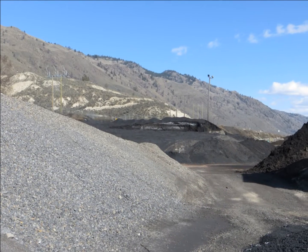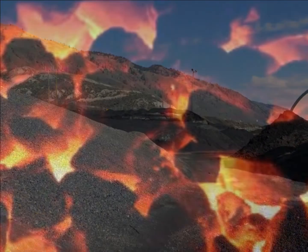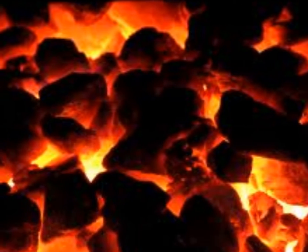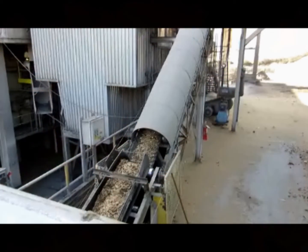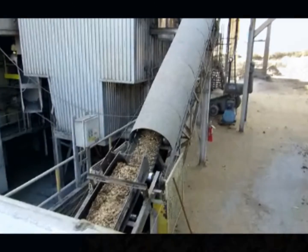Kamloops' main fuel source is found through burning coal or petroleum coke, burning about 3,500 kilograms per hour. Alternative fuels such as rags, wood, and plastic are also put to use, making up about 10% of the total fuel by energy produced.